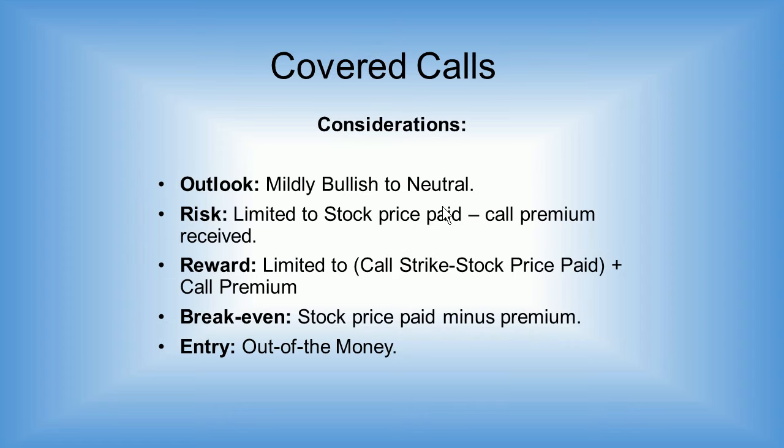The considerations that we need to look at when placing covered call trades is our outlook. First is mildly bullish to neutral. We're going to focus a little more on the neutral here. Our risk is limited to the stock price paid minus the call premium. Our reward is also limited to the call strike minus the stock price paid plus the call premium we receive. And then finally, our break even is the stock price paid minus the premium. And we're going to enter these out of the money.